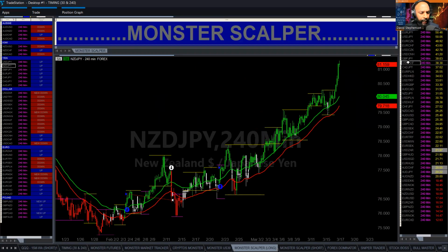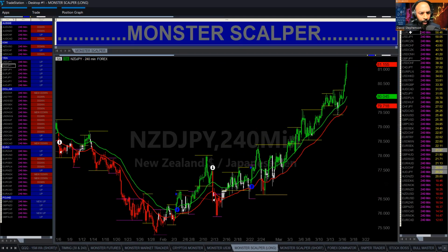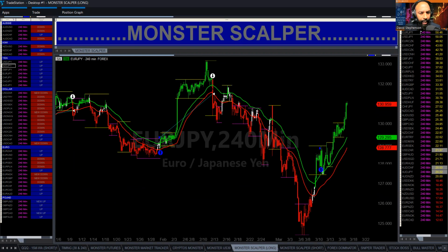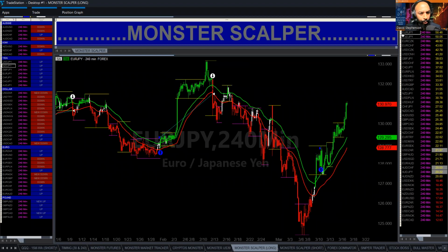The yen pairs right now, the euro yen right here is the second top performing pair. The pound Swiss has moved quite a bit. Hey Rose, hello. The euro yen is the second top performing pair. Dollar yen is the third top performing pair.